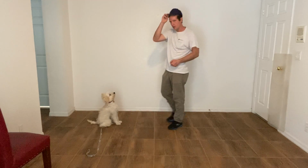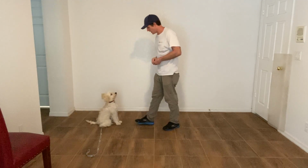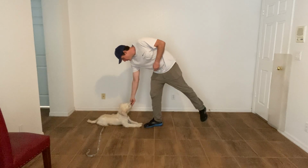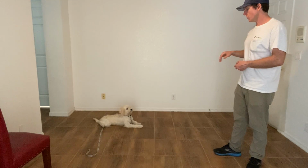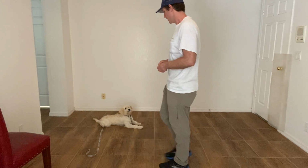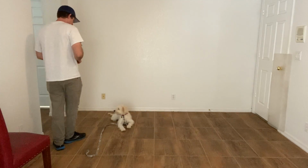Release. Okay, now what we're gonna do is a down stay. Sky, down. Yes, stay. And like I said, it's very different to be asking for a down stay without a targeting object like a mat. So one of the things that she struggles with is walking around her, so I'm gonna work on that right now. So see how she immediately shifted her position to make sure she's always facing me.